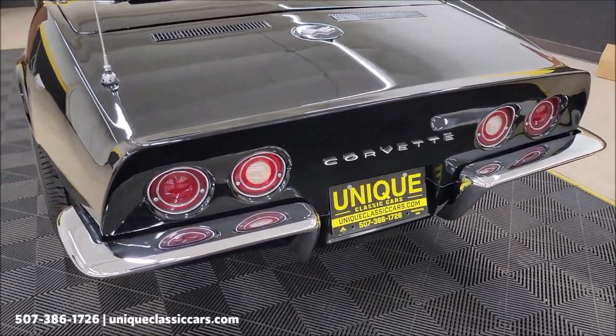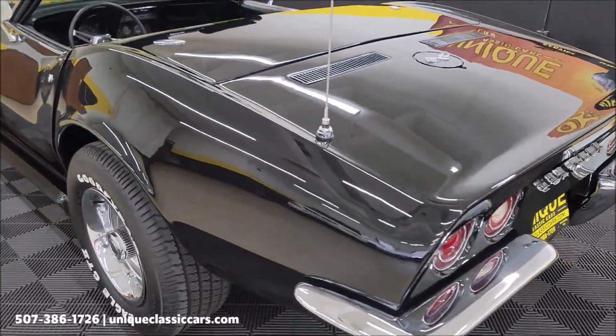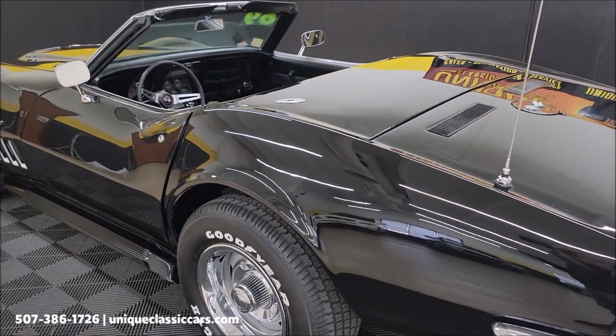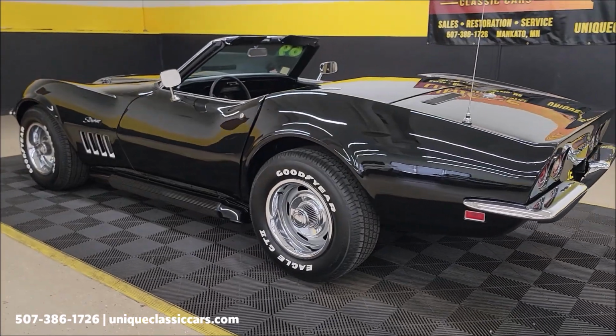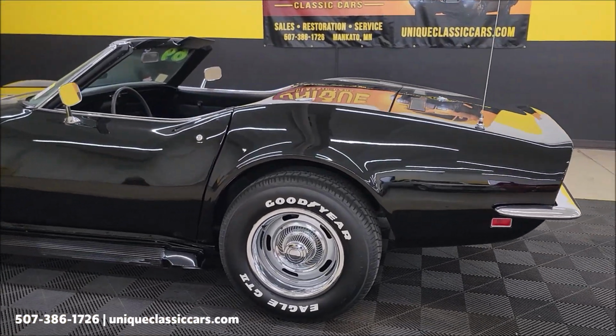See the chrome and the rear bumpers look good. And once again, underside pics, interior, engine bay, uniqueclassiccars.com. Take a look down this driver's side.